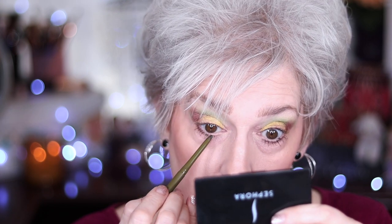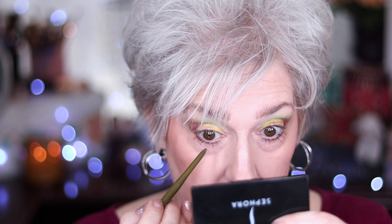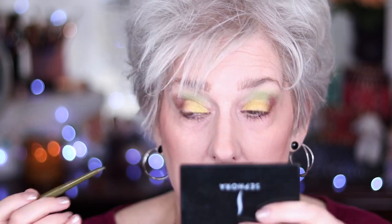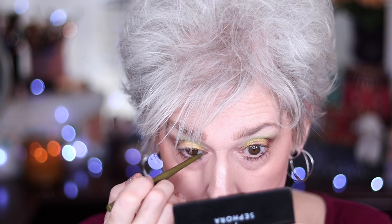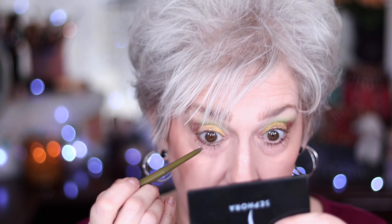This is one of those colors that you really have to be right up close to even know that it's not, say, brown. And I'm going to bring it right here too. Maybe you'll be able to see it as a green in my waterline.